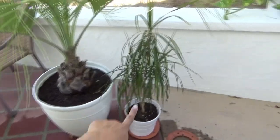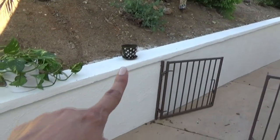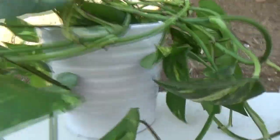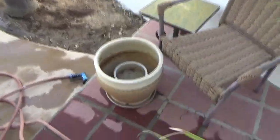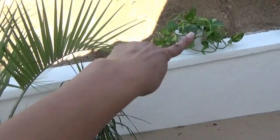Okay, so here is the big one, and here's that one that was in that mug looking one in there. So now it is in here and it looks really nice. Sorry, it's a little bit messy down there. And then this one got planted in this one. So I love it. And then that one is gonna go. And then the other one that was in there as well is gonna go too. That one in there. This one is staying outside. This one's gonna be inside.